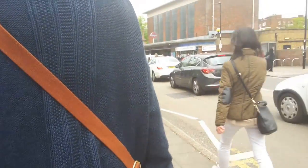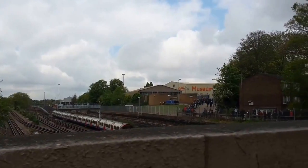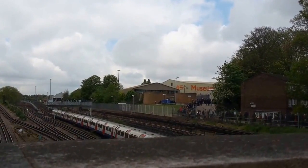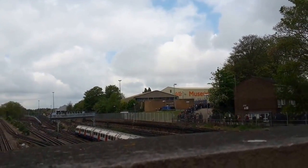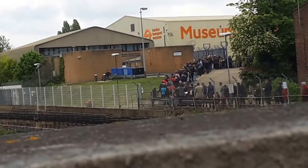We've got the station. I can't actually see anything that's going on, but I can only see what's going on in my camera. I can see it, very nice. It's a big D78 train coming in. Look how big the museum depot is. Look how big the queue is. Massive! We're just gonna walk around the corner.